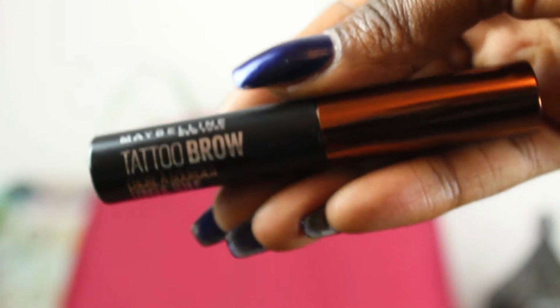Okay, next product is the Maybelline Tattoo Brow Long Lasting Tint, and it looks a little bit like this.